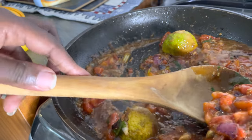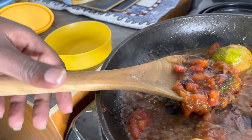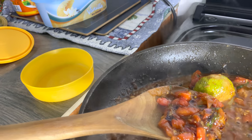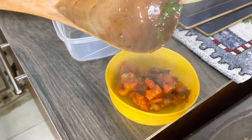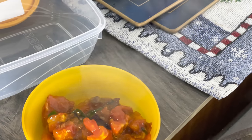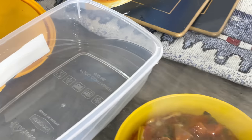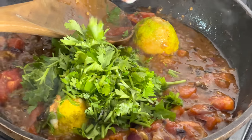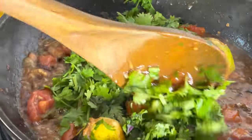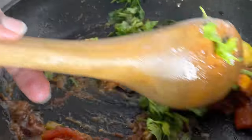So I'm gonna transfer it into my container. Oh, I hate making a mess. I'm going to put it in my container, leave a little for my rice. Oh shit, I've forgotten my indanu. Thank God the banana is good. Okay, now I'm going to do my stir fry rice.